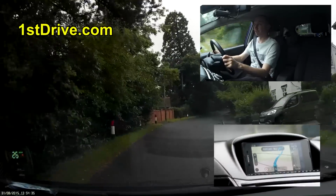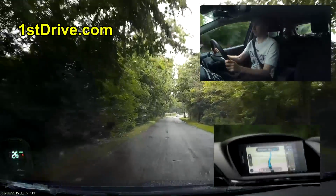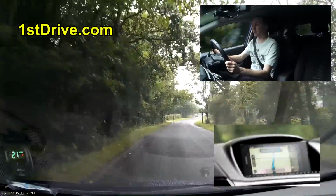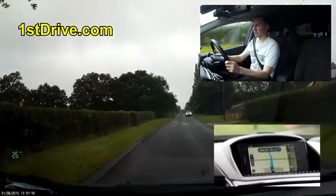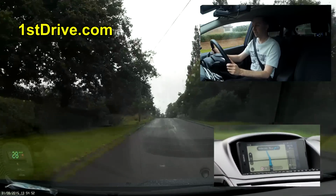I believe the examiner is using a TomTom 500 or 5000. I think it's TomTom Go 500. I don't know, but they're all the same. It's just a sat nav. Whichever one you've got, they're all pretty much the same. The directions are made to sound different, the voices may be different, but it's the same thing anyway.